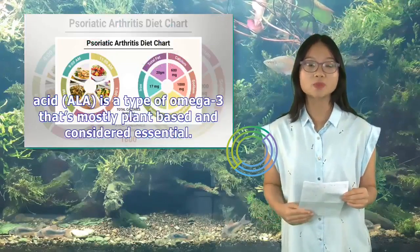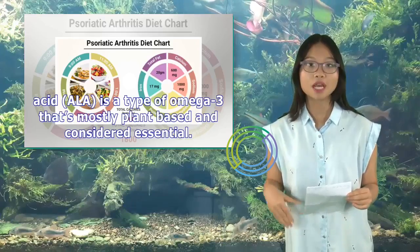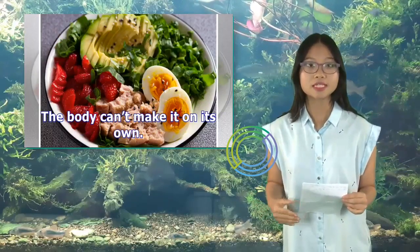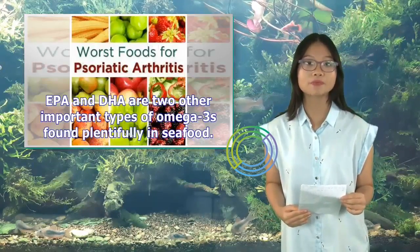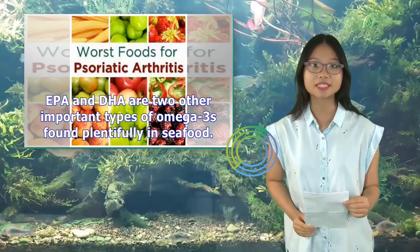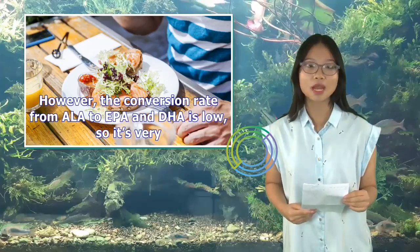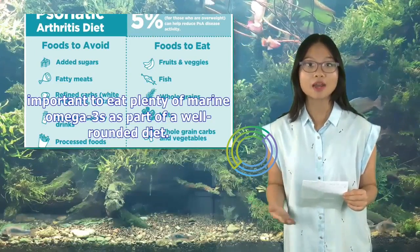Alpha-linolenic acid, ALA, is a type of omega-3 that's mostly plant-based and considered essential. The body can't make it on its own. ALA must convert to EPA or DHA to be utilized. EPA and DHA are two other important types of omega-3s found plentifully in seafood. However, the conversion rate from ALA to EPA and DHA is low, so it's very important to eat plenty of marine omega-3s as part of a well-rounded diet.